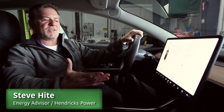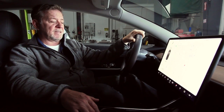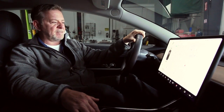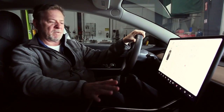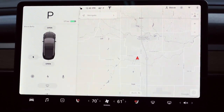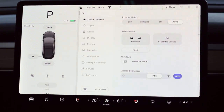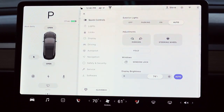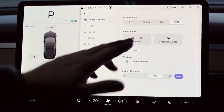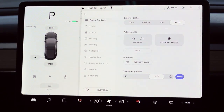So here we are inside the Tesla talking about some of the features. Now there's way too many to list. This thing has an amazing amount of different things that you can do from the control screen. When you get in here, you want to hit this driving mode. In the actual driving mode, you can adjust your mirrors, you can adjust your steering wheel.